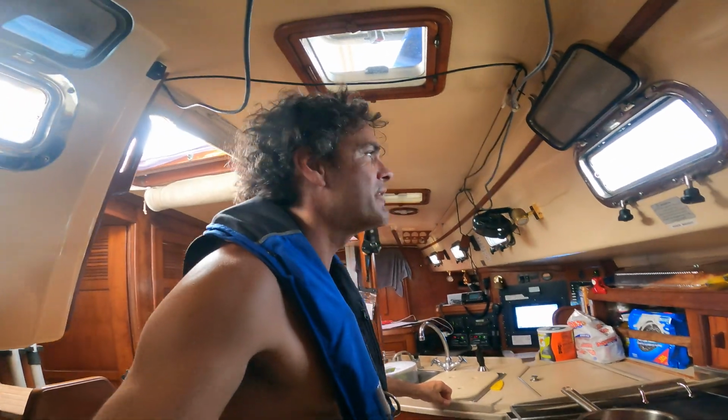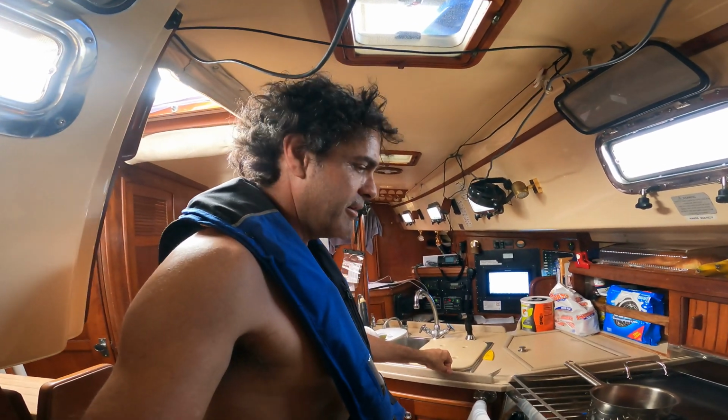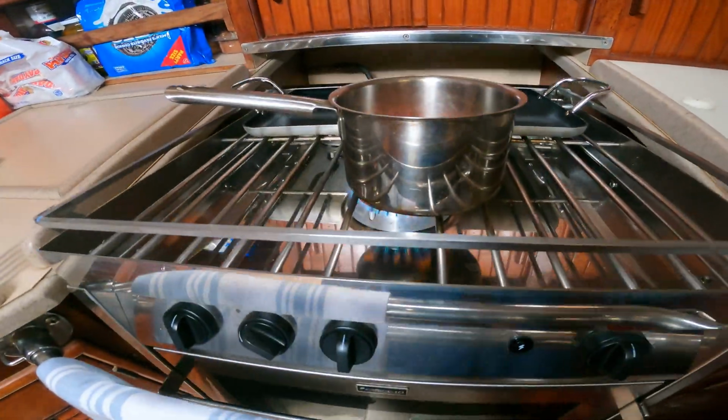All right, we're sailing now, and I think we're doing about 7 knots. Got out of the inlet, and we're headed to the Gulf Stream offshore. But I got a little hungry, so we're gonna make just some hot dogs in a pot.